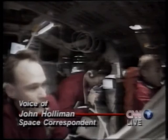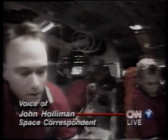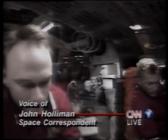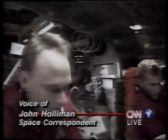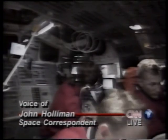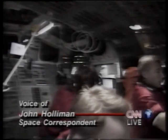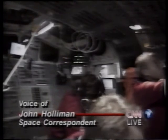On your screen, you see on the left, Joe Edwards, who's the pilot of the space shuttle. In the middle, Bonnie Dunbar, the payload commander for Endeavour. And shuttle commander Terry Wolcott is on the right of your screen. They are both looking at gauges up on the flight deck of the shuttle to make sure that the pressure is equalized correctly before the hatch is opened.